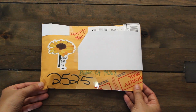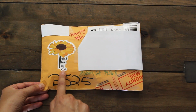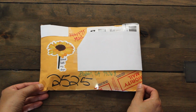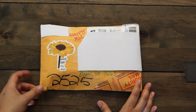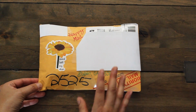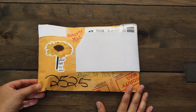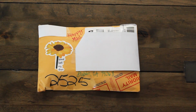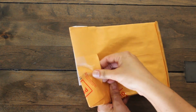I'm super excited, and I love the sticker that she put here with the sunflower. It says "Stand tall, my dear," and I think it comes very timely, especially what's been going on with the fires here in California and everything else. So thank you so much, Terry. Let's open it. Let me see if I can open it from this side.